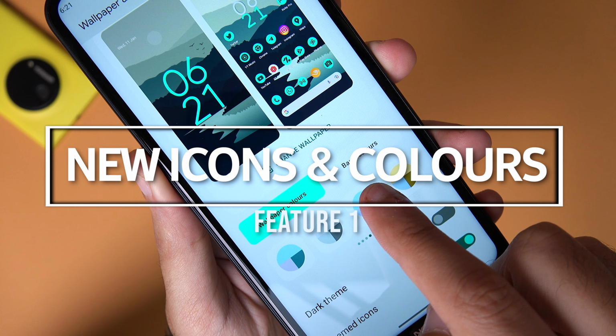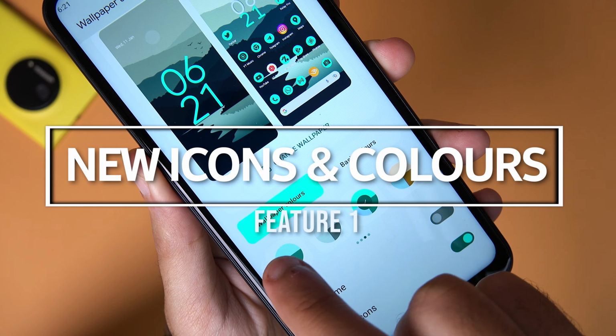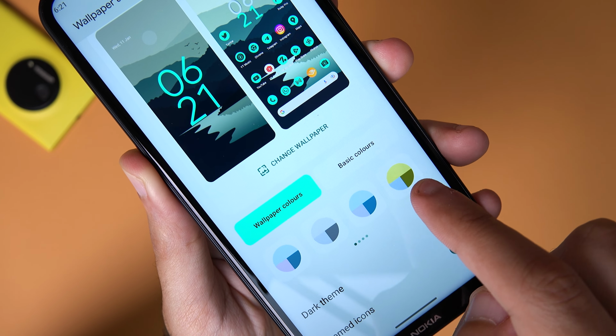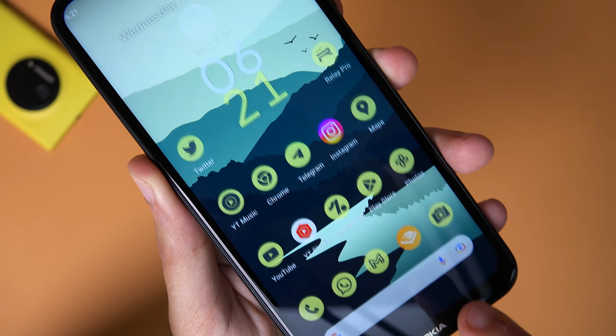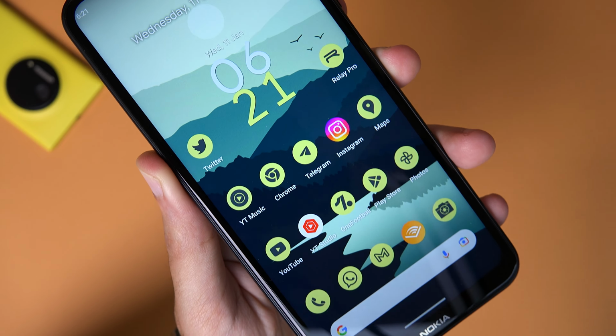Starting with style, there are now new themed icons similar to what we saw on Pixel devices. So you can now have a unified home screen and choose a lot more colors compared to last year's Android 12 when it comes to settings, notification toggles, and widgets.